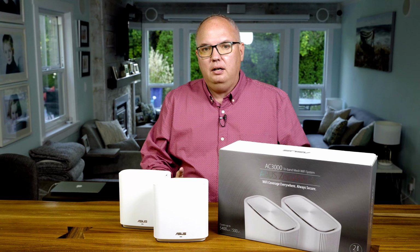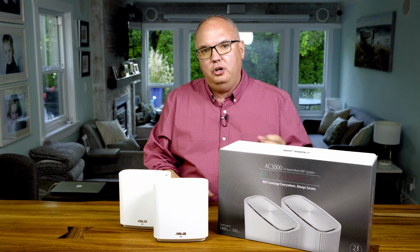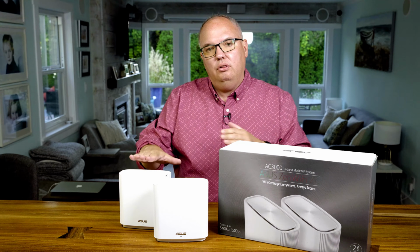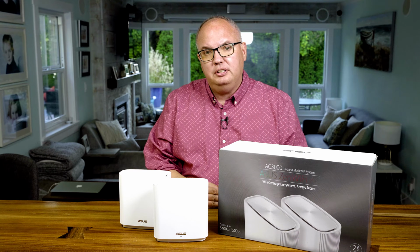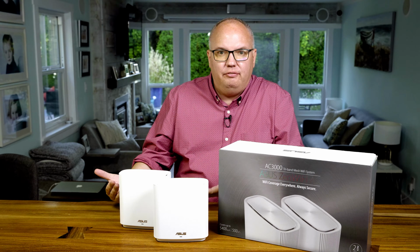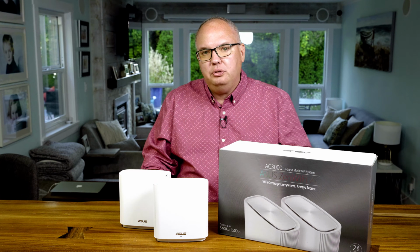There's a couple things that set this one apart though. One of them is that it actually comes with what they're calling AI protection. This is from TrendMicro, and this is actually at the mesh router level. It protects any external threats coming into your house. So malware, bad links, any of those types of things that if you would just click through and go to, identity theft could happen. They could take control of your computer. They can get your passwords, all that kind of stuff.